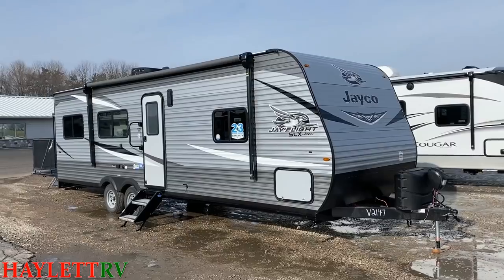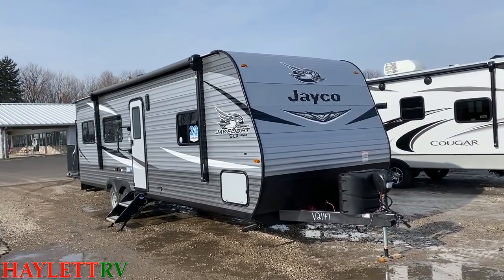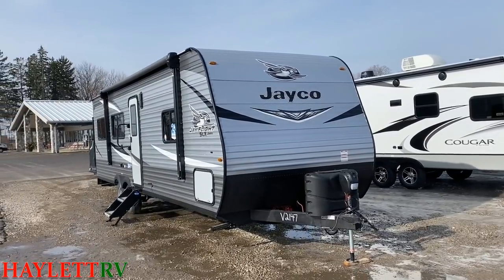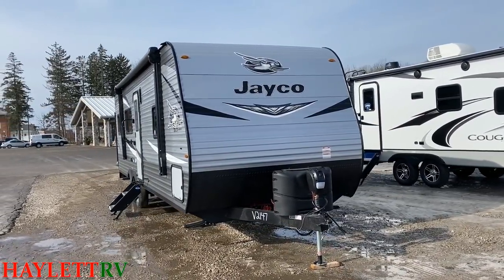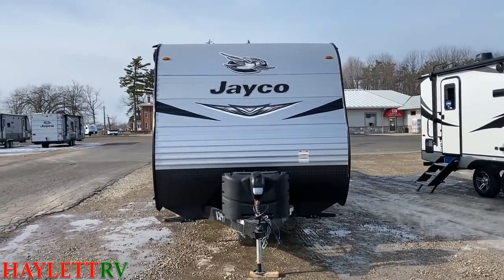And I kind of call this a camper mullet. It's all business in the front and party in the back. Up front here, it's just a simple, straightforward, really good-looking Jayco. But when we get to the back, that's where all the fun begins. The front is just the business end.